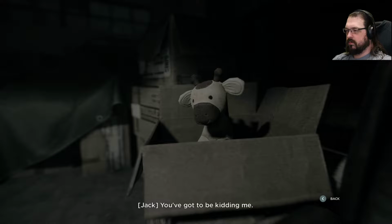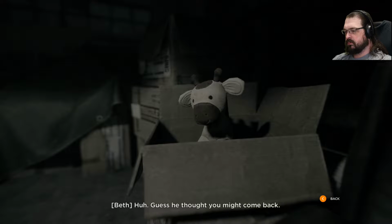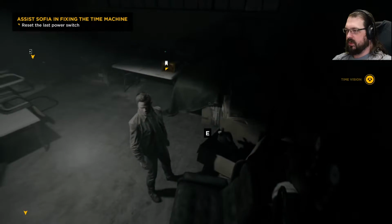You've got to be kidding me. Oh, it's the giraffe. What is it? This is all my stuff from our family home. Kept everything. Guess you thought you might come back. What's his name? Giraffe. Yeah. It's about as original as I expected. It's a child's toy.